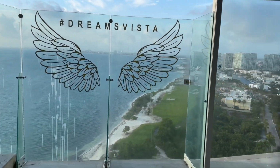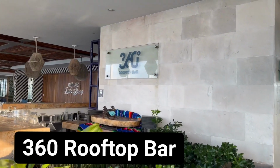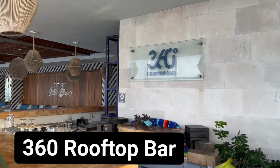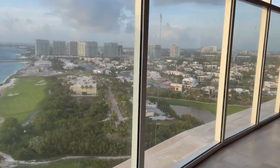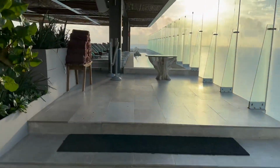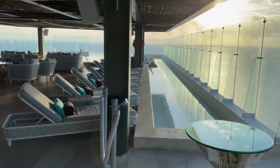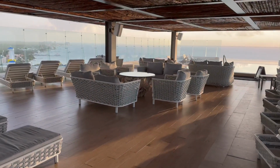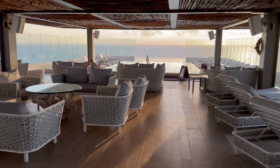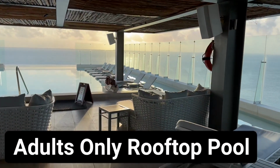And now let us visit the rooftop. Up here you're going to find bars, restaurants, as well as the preferred club pool. The preferred club pool gives you absolutely stunning 360-degree views of the beautiful area of Cancun, Mexico. And with this view, looking straight out, you can see Isla Mujeres.